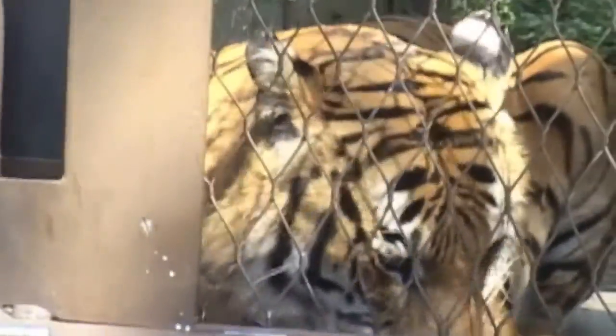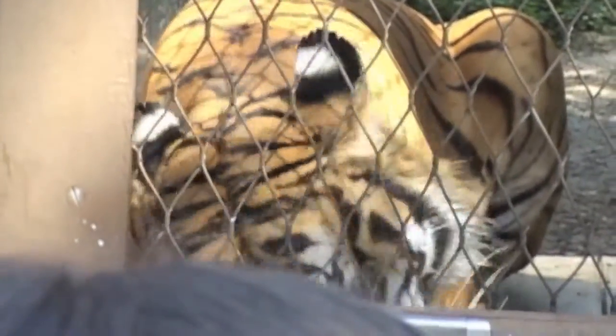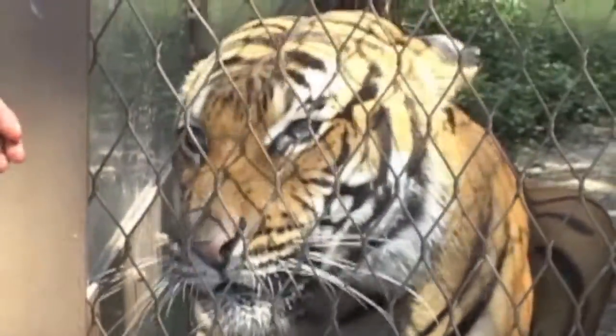How long are they? Oh gosh, Josh, how long do you think they are? About 17. Are they going to come out? No, this is as close as they're going to come. Otherwise, they'll eat everybody. Their names are Camu and Pandu.